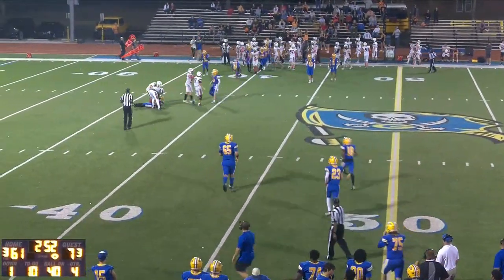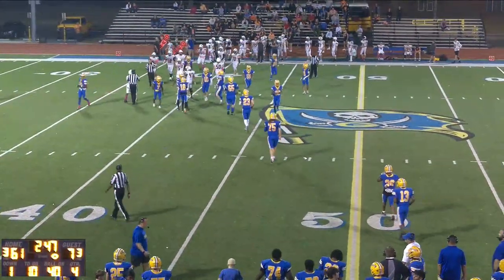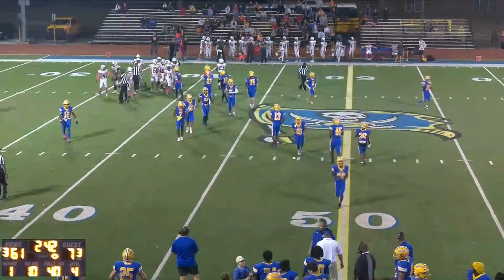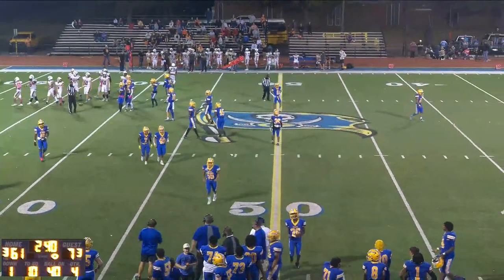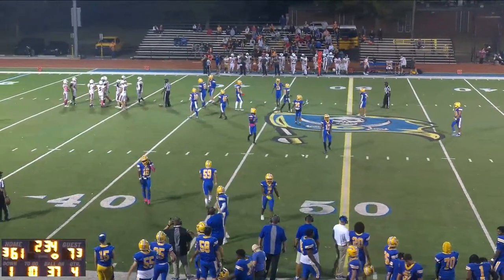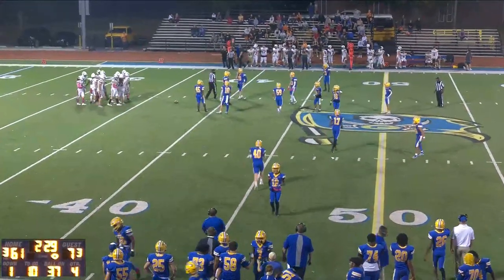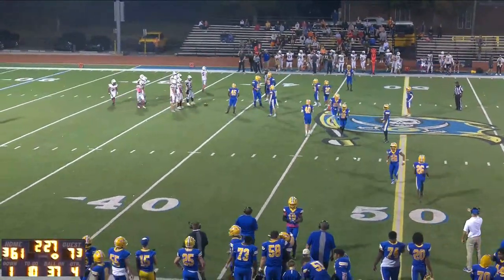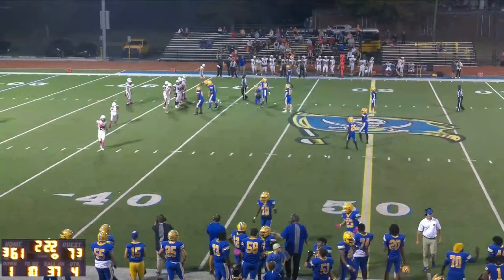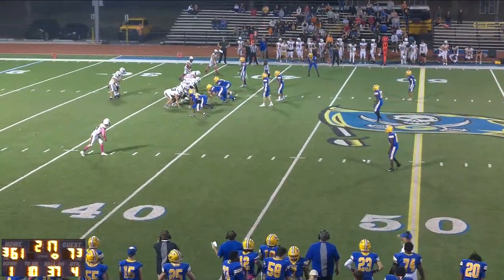Nice pickup. Nice run back near the 40. See the referee spots it. It's going to be spotted on the Hornet 37 yard line. First and 10, Pirate defense taking the field. Number 59 checking on the game. And number 30, Chadwick Smith.